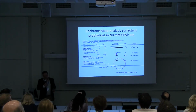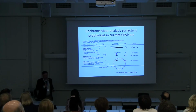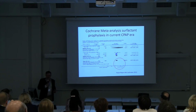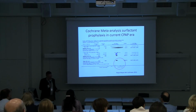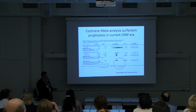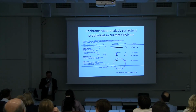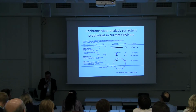So in the 2007 and 2010 guideline, we were saying that babies less than 28 weeks and then less than 26 weeks should be receiving prophylactic surfactant. Then in 2012, there was a Cochrane review of the more recent studies, which had been specifically designed to address whether prophylactic surfactant was still necessary in the current era of CPAP use. In this Rojas-Reyes meta-analysis, you can see a small but statistically significant difference in the outcome, death or chronic lung disease, favouring the control arm, being babies initiated on CPAP and not given prophylactic surfactant. So since 2010, the recommendations have been trying to steer people away from routine surfactant prophylaxis, but rather using a policy of early rescue surfactant.